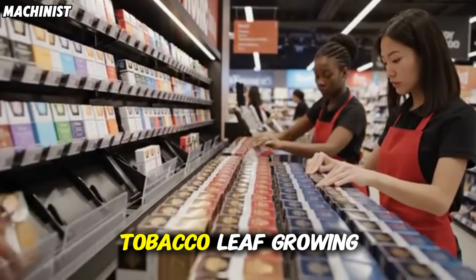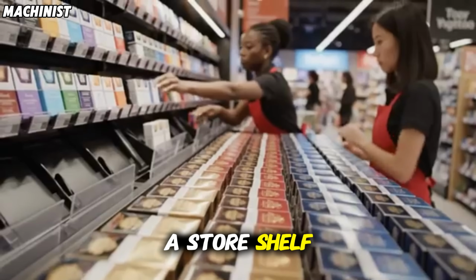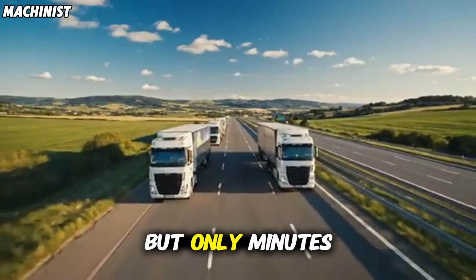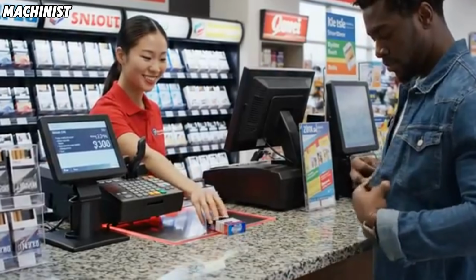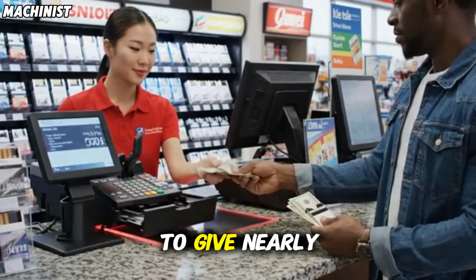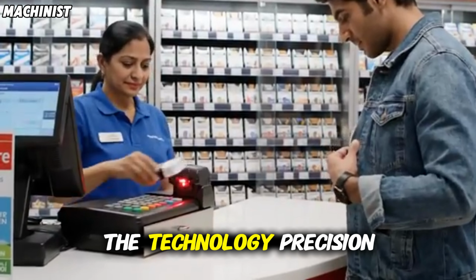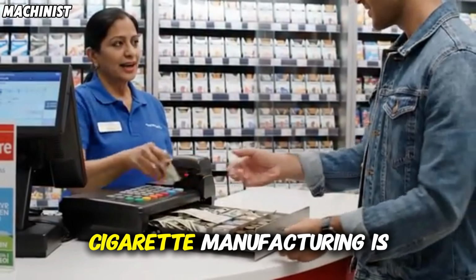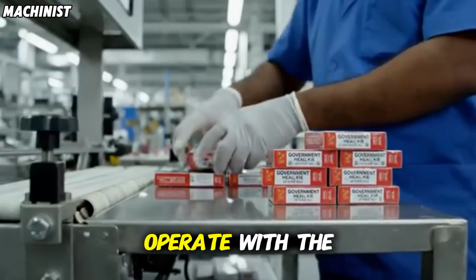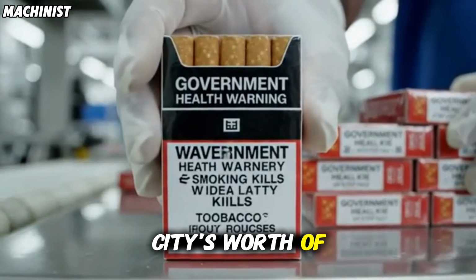From a simple tobacco leaf growing in a field to a perfectly packaged cigarette on a store shelf, the journey takes months of growing and aging, but only minutes of manufacturing. Modern factories can produce enough cigarettes in one day to give nearly every adult on Earth a pack. The technology, precision, and scale of cigarette manufacturing is truly staggering. These factories operate with the efficiency of a Swiss watch and the output of a small city's worth of workers.